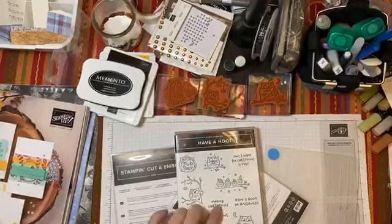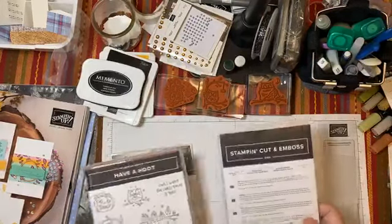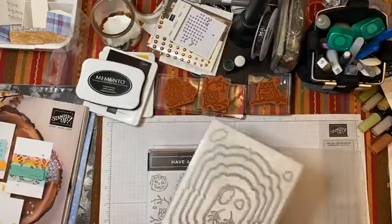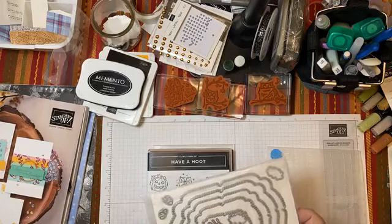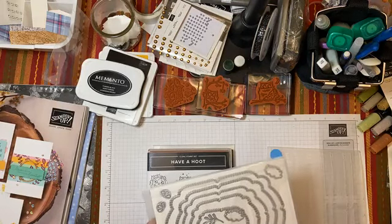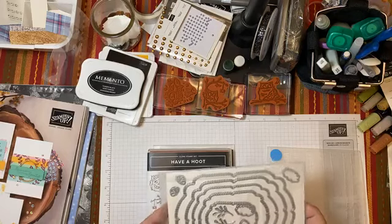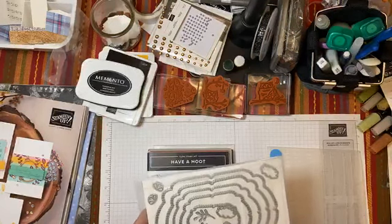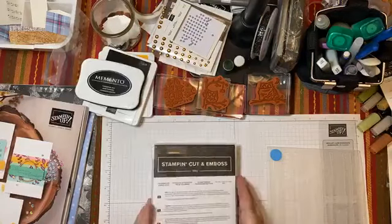All right. So we're going to be using the Have a Hoot stamp set and the Pika Hoot dies, and then we're also using these Celebration label dies, which is a set of nesting labels. You can use them for bag toppers. We'll be playing with these throughout the season for sure. It comes with a cute little spider and a few other things. So this is a really adorable set.